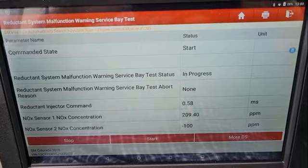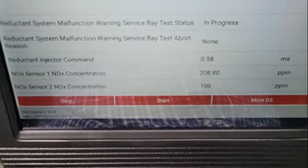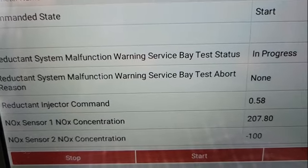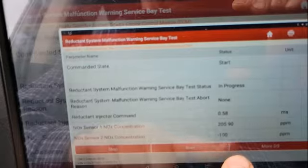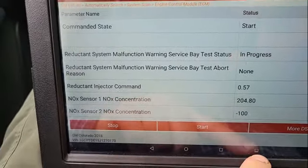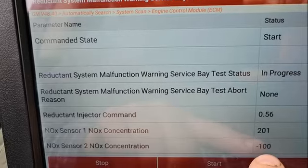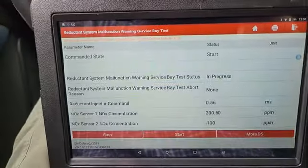That's funny, it's starting to go into the negative 1 again down here on sensor number 2. Starting that again. Yep, I just accidentally hit the screenshot. That's kind of funny it's doing this. Negative 1. I hope it doesn't abort the test. Hopefully it'll finish the test all the way through.